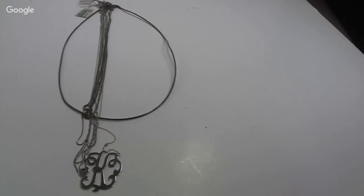I got a lot of pendants to sell. Anybody else want to come in at 35? 30, looking for 35. Who will go 35? 6 chains and even a pendant with a wonderful monogram K.